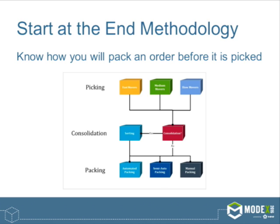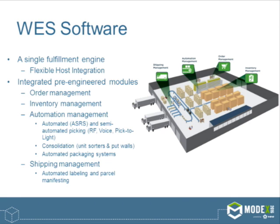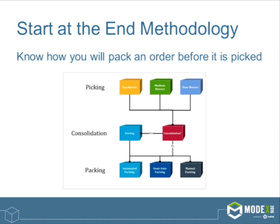And then what we do in a manual operation, we break orders down by the way and group them by the way they're going to be packed. The reason is so you can pick orders and they go directly through. They all go to the same packing operation. If not, you're going to touch it or process it somehow. You're going to eat up capacity somewhere. It's going to cost you time, and time is money.